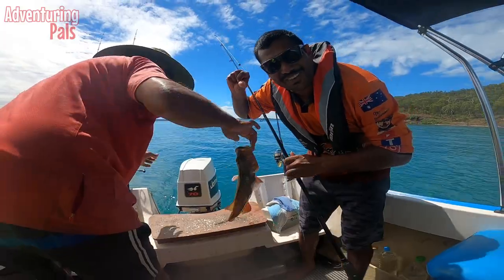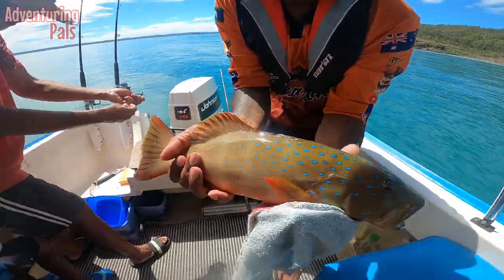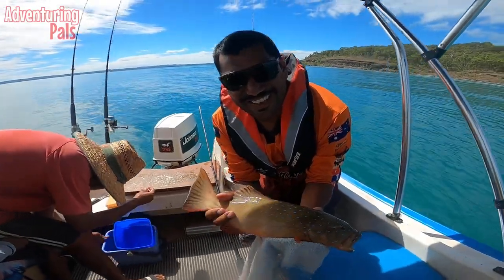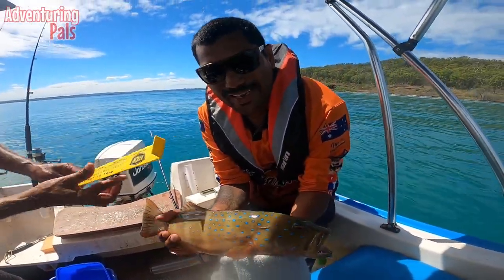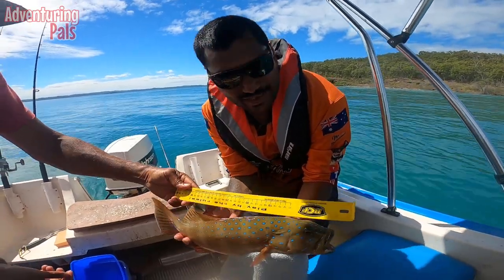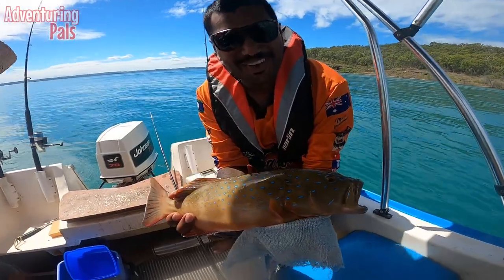That's a beauty. That's my first coral trout brought up. I reckon this might just be legal. I reckon so too. Guys, I'm so stoked. This is my first coral trout I've ever caught. I reckon she might be borderline, this one. 38 it needs to be. Yes. My first ever coral trout.